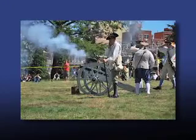We're on the top of Redoubt Hill, which seems to be where an American battery of 2 cannons was located during the battle.